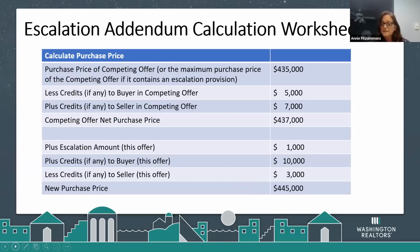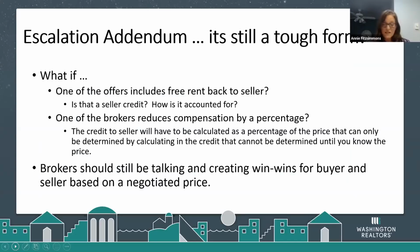But the calculation is tough, and the escalation addendum is still a tough form to use. There are some problems in the escalation addendum that I could not solve, period. Like, for example, what if one of the offers includes free rent back to seller? We see that all the time in offers today. That's certainly a credit to a seller. How do you account for that? How do you monetize the value of a rent back to the seller? I don't know. I don't have an answer to that question.